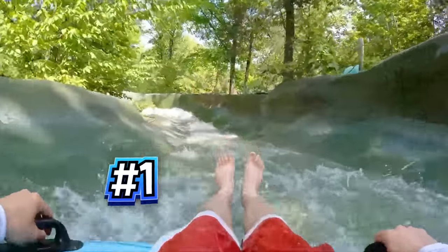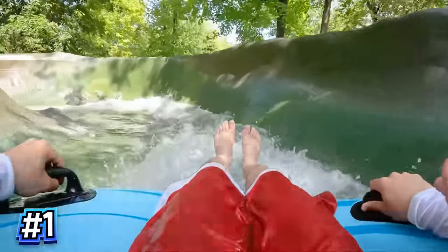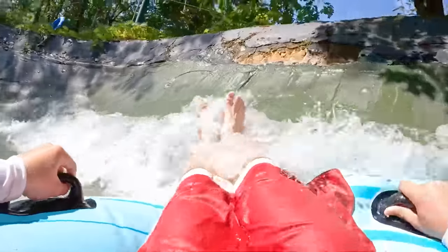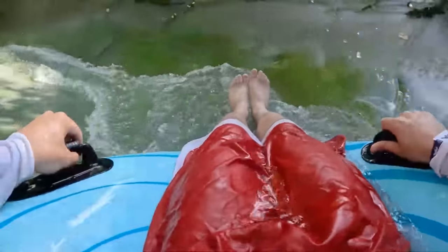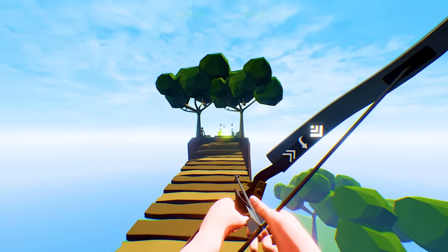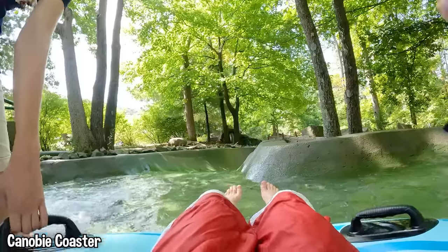This water slide is a mountain river. It's a very bumpy ride and it speeds up at certain parts, so if you just want to relax, this one is not for you. But the ending has a tunnel and a huge bump that almost tips you over. Alright, we need to see this.